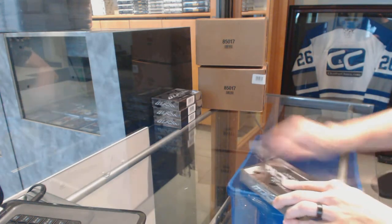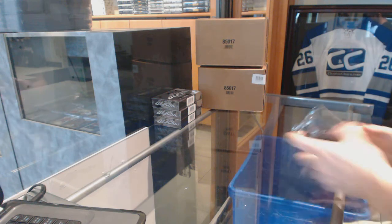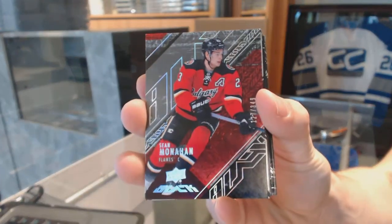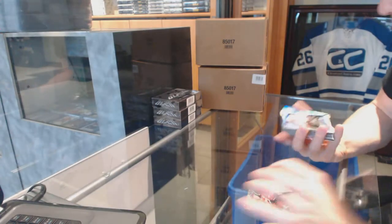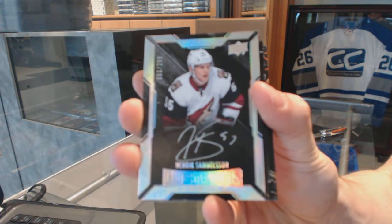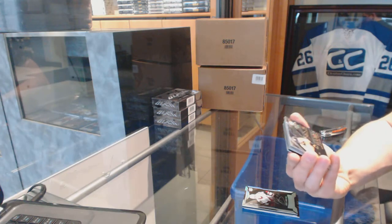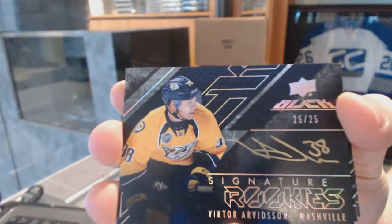Box one. All right, we've got a base card, number 349 for the Calgary Flames, Sean Monahan. We've got a lustrous rookie auto, number 299 for the Arizona Coyotes, Henrik Samuelsson. We've got a signature rookies gold, number 25 of 25 for the Nashville Predators, Viktor Arvidsson, or Spectrum.